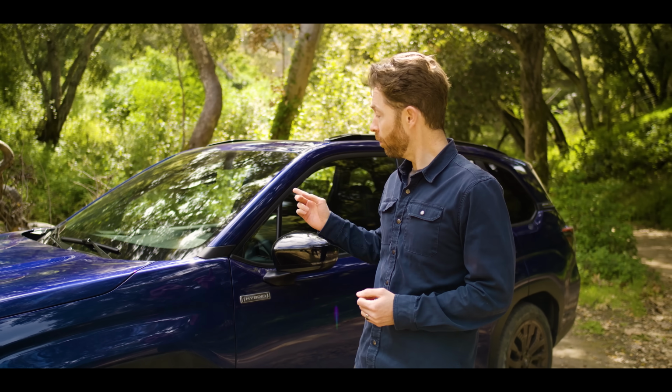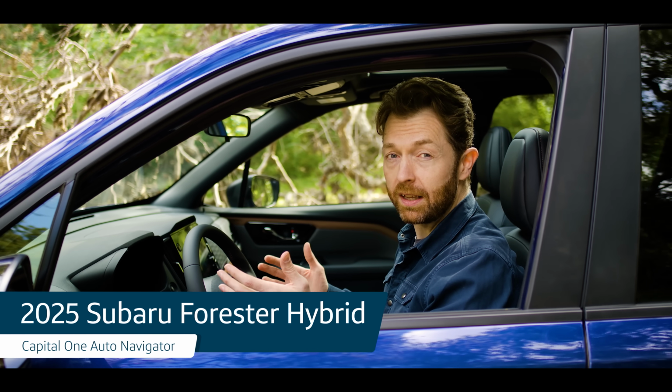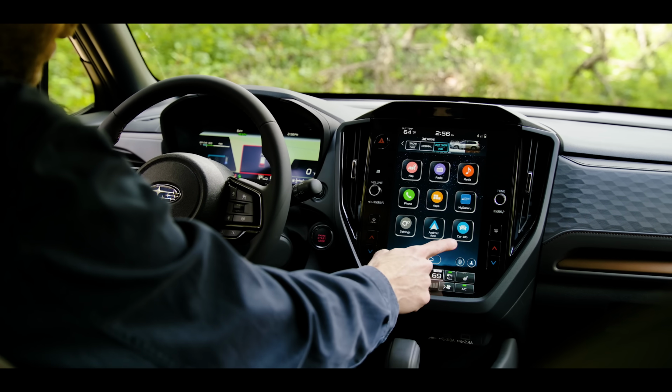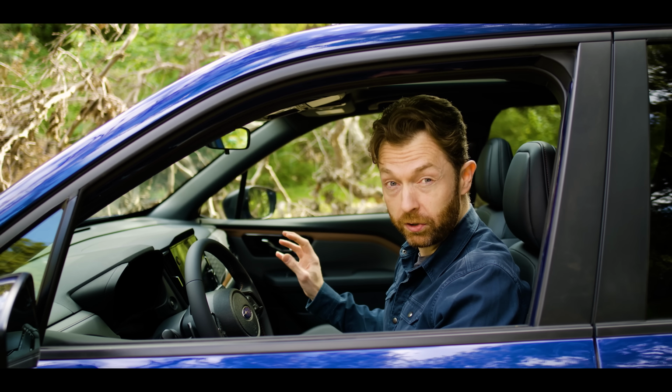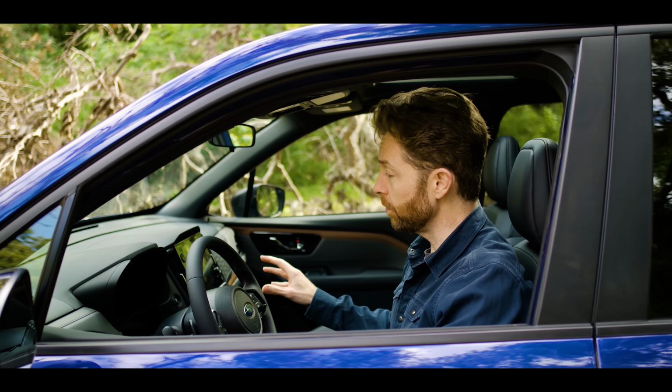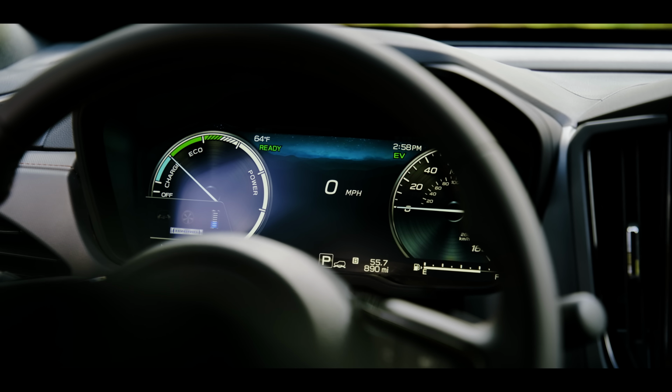But the bigger changes are really on the inside here. Inside, the new Forester Hybrid inherits the 11.6-inch vertically oriented touchscreen that the 2025 Forester brought to the table. This has been available on a lot of other Subarus, so it's good to see it finally appearing here in the Forester. But what's new is the new 12.3-inch virtual gauge cluster behind the steering wheel.